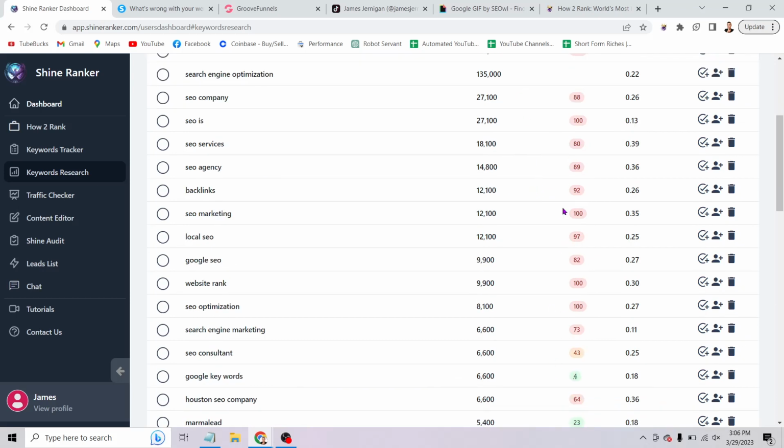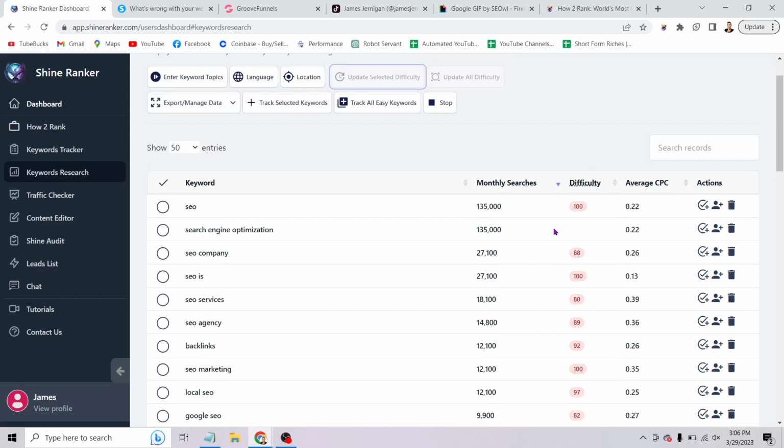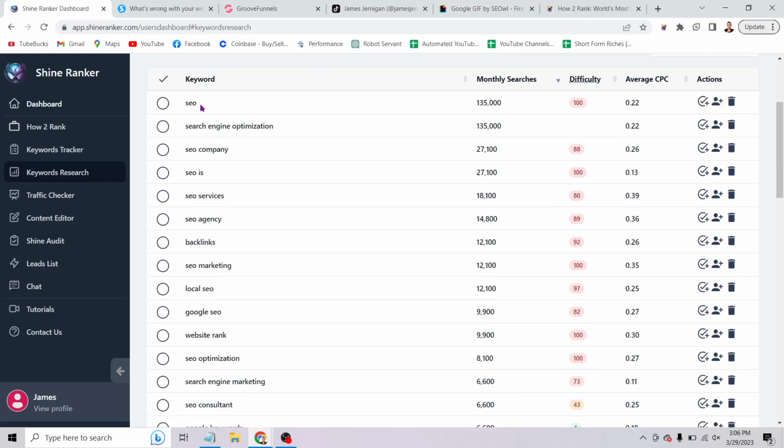Now obviously most of these are extremely competitive, which is why it's so important to have the difficulty score here, right? Because if we targeted SEO or search engine optimization, right, we're competing. There is tons of traffic, right? 135,000 people search this every month, but it's literally a 100% difficulty score. It couldn't be any more difficult. The most difficult word you could possibly target, or one of them, according to this tool.